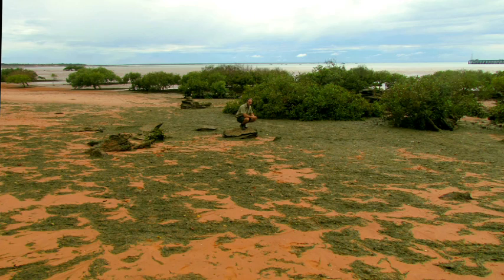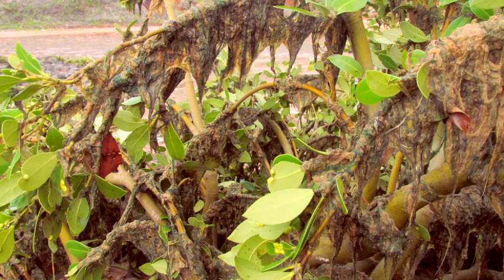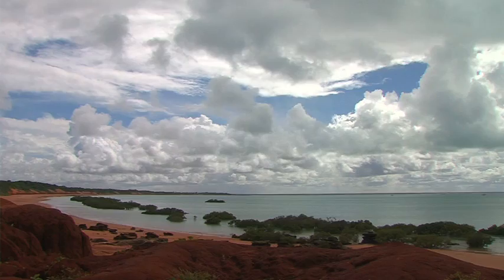Lyngbya is a naturally occurring algae, but when the conditions are right, when there's plenty of food and nutrients in the water and plenty of sunshine, it can grow really quickly, and there ends up being too much in the bay, and then it has negative effects on the seagrass and the wildlife. So it's killing off the seagrass, and then when there's no seagrass, the dugongs and turtles won't be there, and there are all these flow-on effects for the wildlife in the bay.